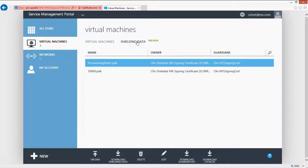Here's a list of those PDKs or provisioning key files that can be used to create new VMs. These PDKs are stored in VMM. VMM can't read them; they're encrypted, and VMM doesn't have any access to read them. But they're stored there for ease of use in creating new VMs. And this provides you the full functionality of adding new PDKs, deleting them, etc.